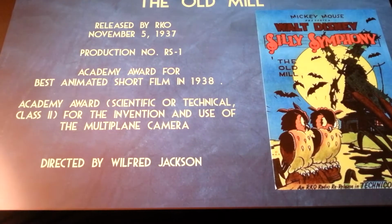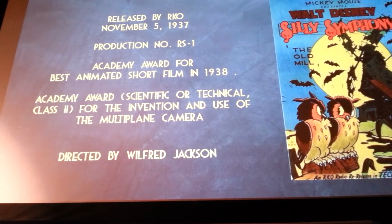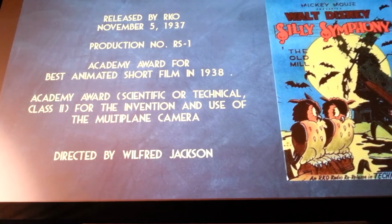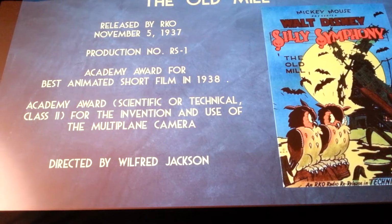Next, we're going to take a look at the Old Mill, which is the first use of the multiplane camera. And in some ways, it's kind of a test bed for Bambi as well. This also won a Science and Technology Award, which was amazing for its day.